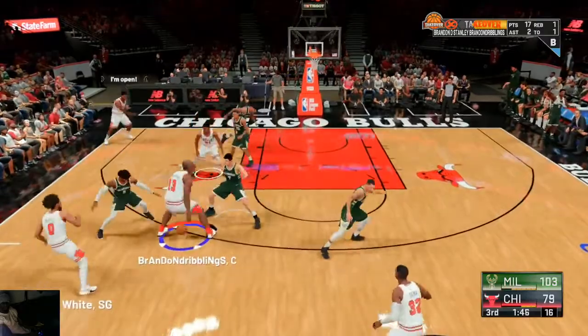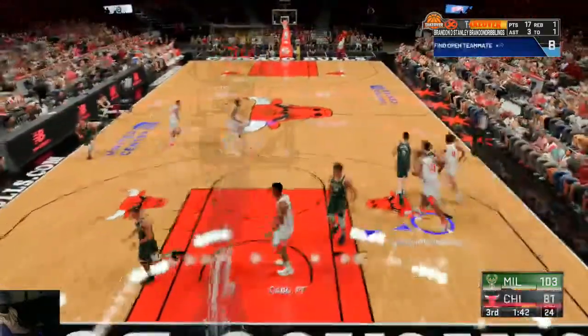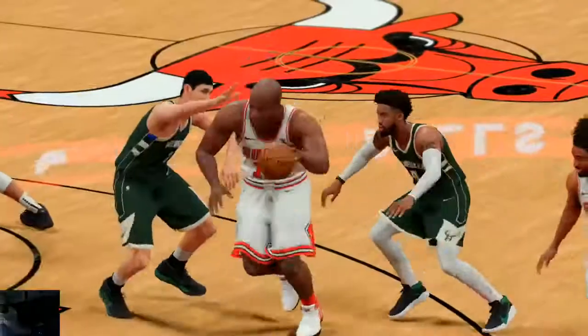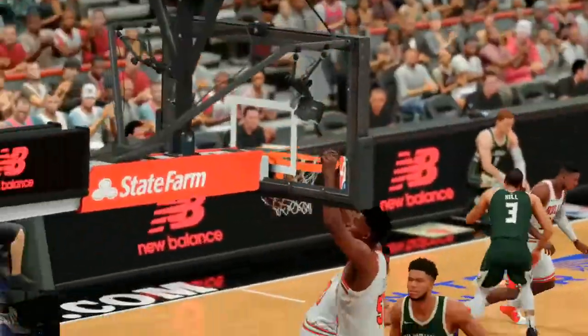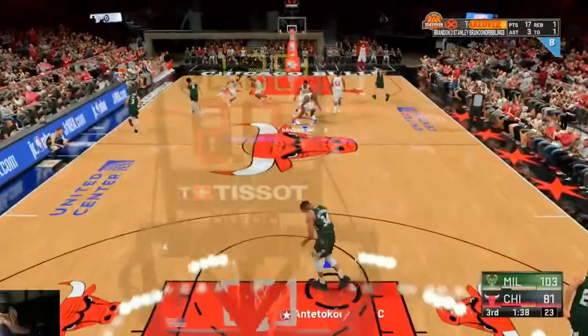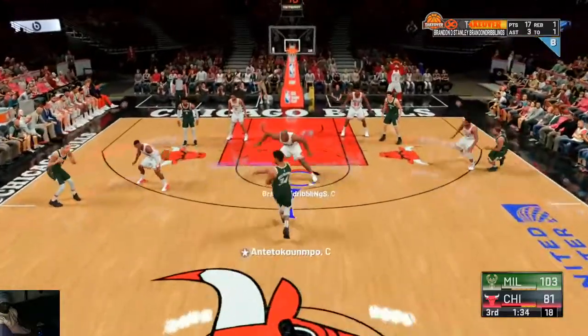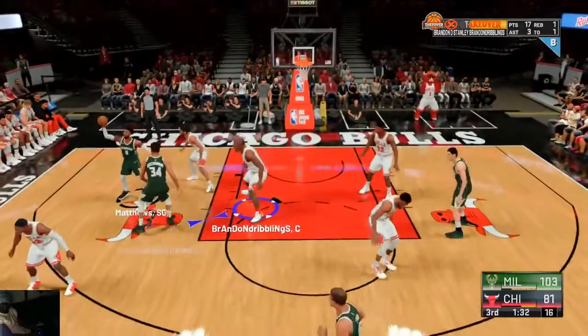White with it. He has 5. They double him with Matthews. Here's Cobb, and the dunk by Cobb. Well, his shots just keep falling, and Cobb just keeps collecting points. There's 1:38 left in the third. Outside Hill. Pass to Matthews.